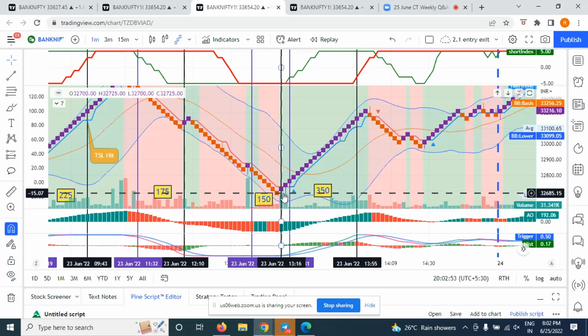Actually, I used to hedge it with an option. I used to buy the opposite option before entering. Yeah, but still, the capital is a little bit more. Regarding options, what happened is that since it's a momentum based strategy, I am getting the exit signal when the momentum is reversed by 50 points.